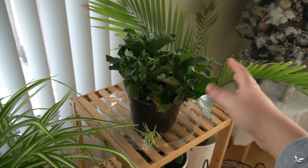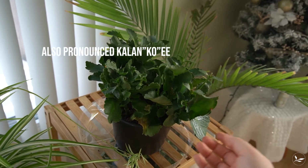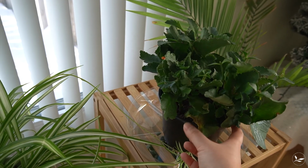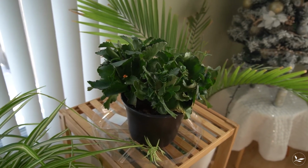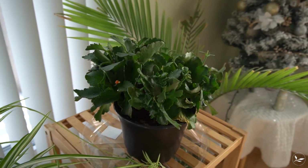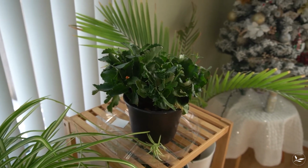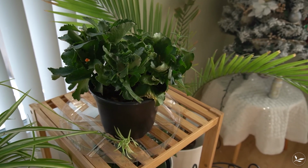All right, this is a calancho. I'm not exactly sure how to pronounce it, but it's actually a flowering succulent. I just snipped off all of its flowers because it was starting to droop and dry out. But there's a tiny petal right there, you can see. This one has red, yellow, and orange blooms, so it's very, very pretty.